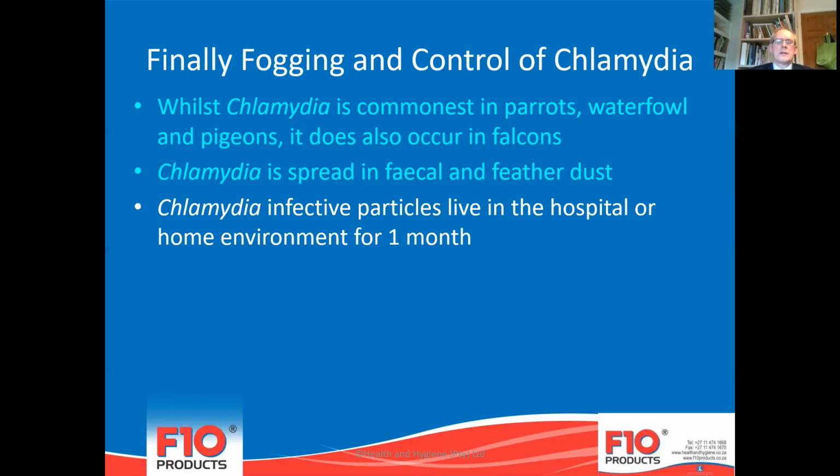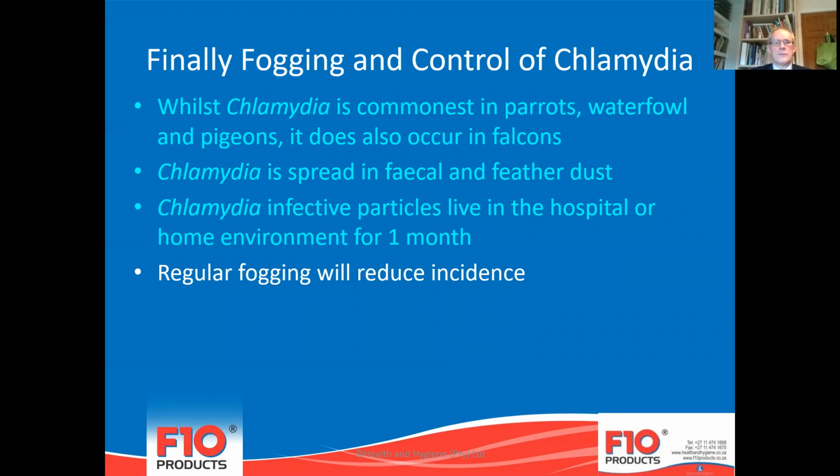And remember that if a bird has suffered infection, it would have been excreting infected particles, and those infected particles will remain viable in the hospital or home environment for up to a month. A bird that's been treated for chlamydia effectively will not have a long-lasting immunity, so it can get reinfected from its own environment. So regular fogging within your hospital situation or your home situation, if you have a large group of birds, will reduce the incidence of spread of chlamydia from bird to bird or from the environment to the bird.